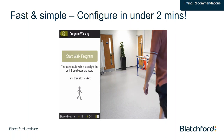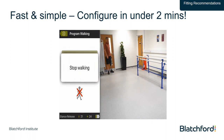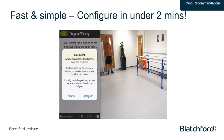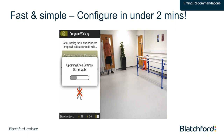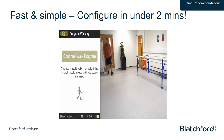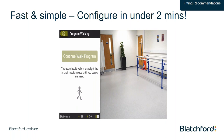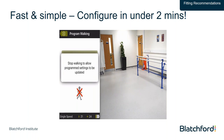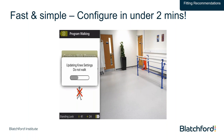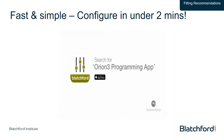Next stage, walk to calibrate. Tell the patient to walk along the room until it beeps. Get them to stop walking while the knee updates. At this point, you can realign if needed. If not, you need to program for the walking speeds. So again, get the patient to walk in a straight line until the leg beeps again. In theory, it should be 11 steps, but as I say, typically on a new user, 13 to 15 steps are more common. Once you've walked the walking speeds, the knee will update the program, and then it gives you a tick if it's happy, and that's your dinner.